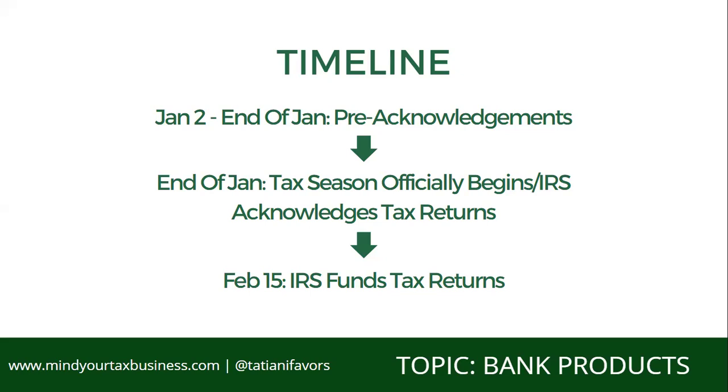Okay, but January 2nd through the end of January is the pre-acknowledgement phase, or time frame. And the aka pre-acks, short for pre-acknowledgements, are tax returns that have not been acknowledged by the IRS yet, because as you can see, the IRS doesn't begin to acknowledge tax returns until the end of January. They are pre-acks, but the banks will still provide a bank advance, aka a loan, to a taxpayer based upon the tax return.